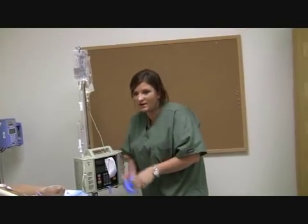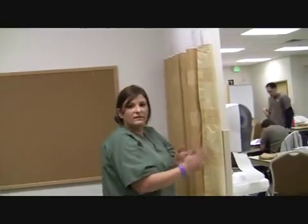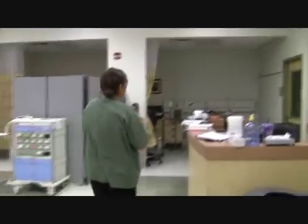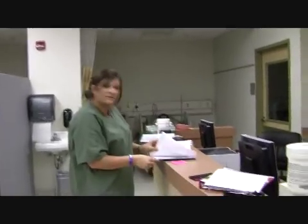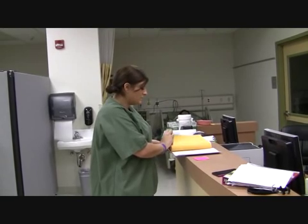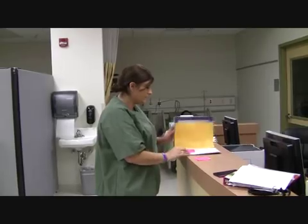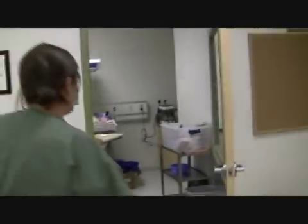I'm going to wash my hands now that I took off my gloves. Washing my hands. And I leave the room. Now I need to go get the blood. So with that, I need to take the card in with me. Oh, and I do vitals. There you go, vitals. Okay.